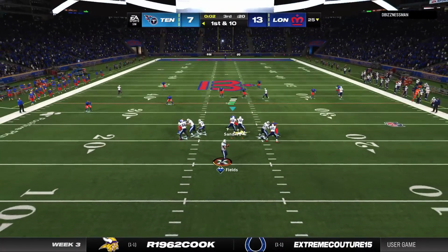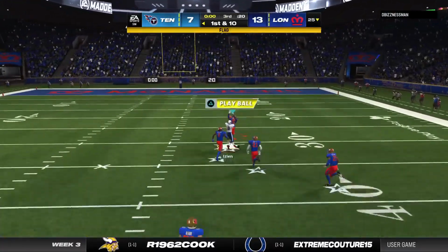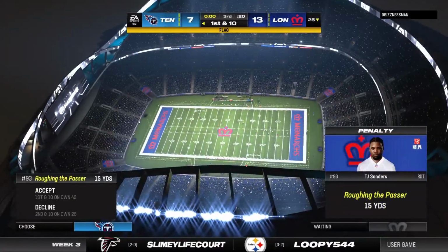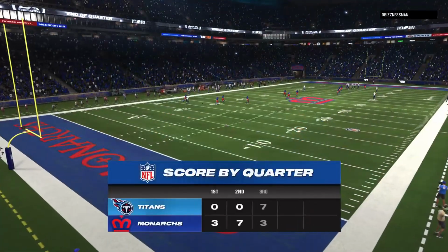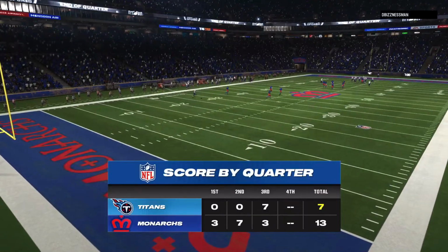On first down, it's Fields. He's going to look deep down the field. And that's going to wind up incomplete. However, we do have a flag down. Let's check in with our referee. So we'll get the penalty all sorted out when we get back.